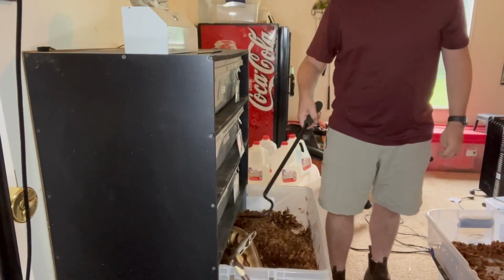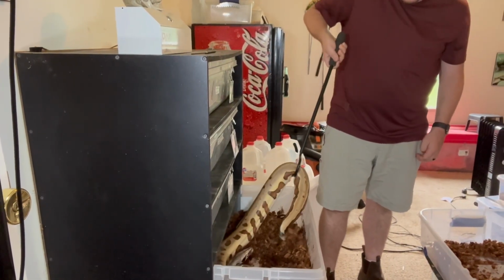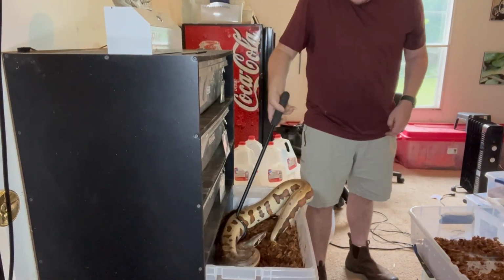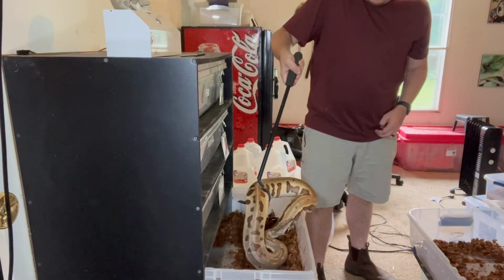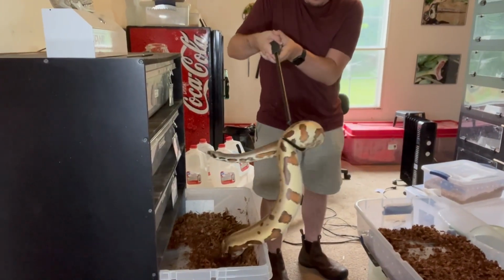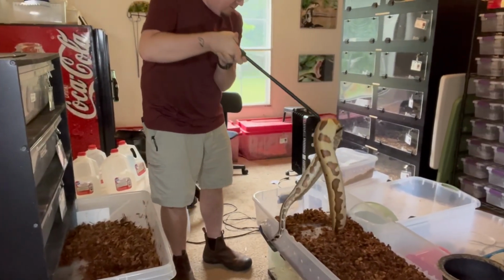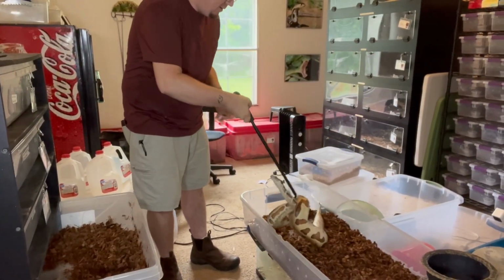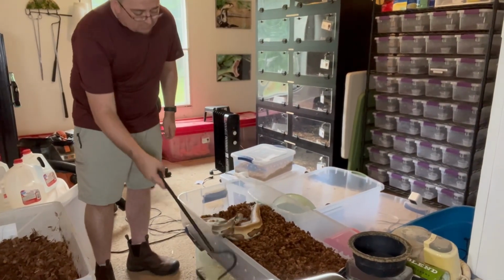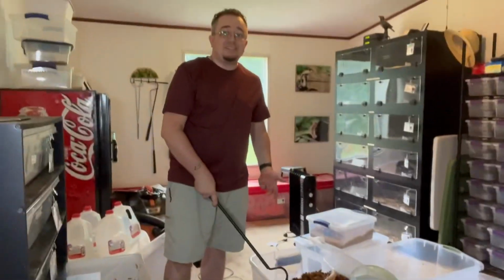Yeah, she's pissed. Okay. So we're gonna try to just go ahead and get her into this other enclosure without taking a bite here. I'm hoping. I'm not even gonna try to handle her. Okay. All right, guys. Well, that was a success. So that's a plus.